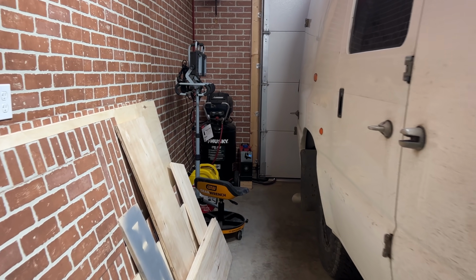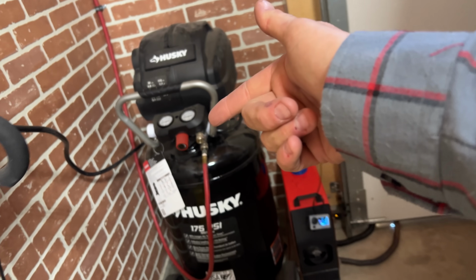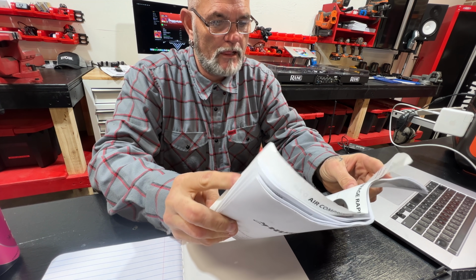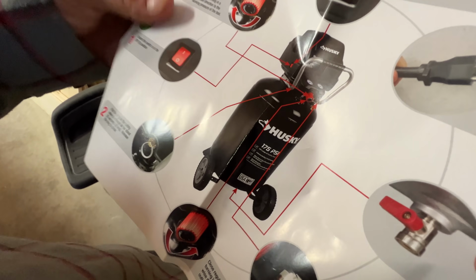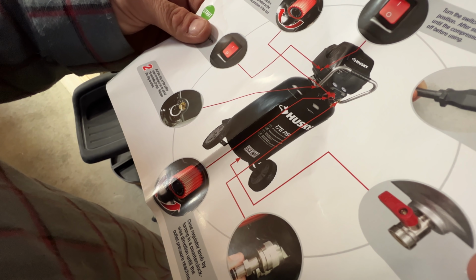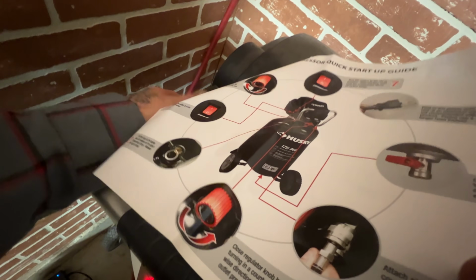Oh, we're making some noise in the shop now. I got the air compressor hooked up. Just waiting for the tank to fill up. It's been a productive day so far. Should probably read this before it explodes. Turn to adjust. What are we doing where and why? Close regulator knob by turning it counterclockwise. Oh yeah, okay. Just says turn it on.